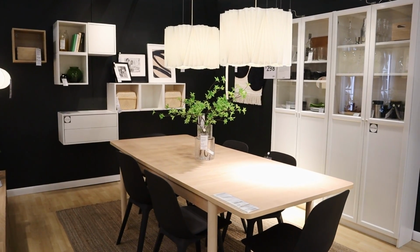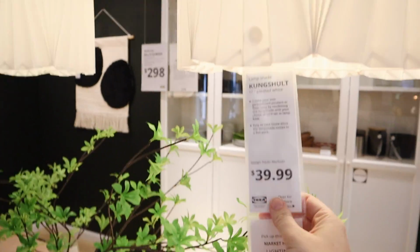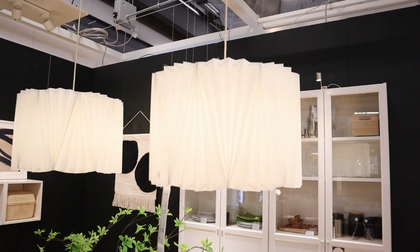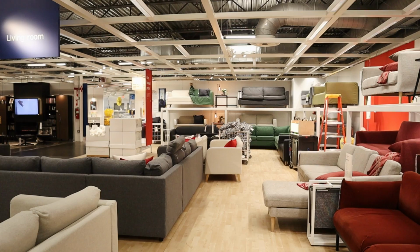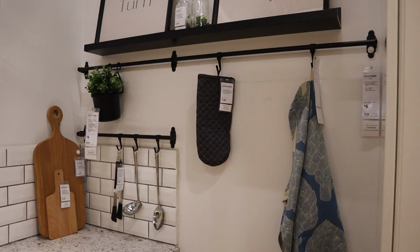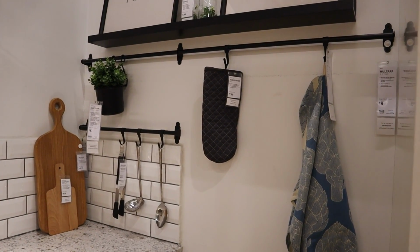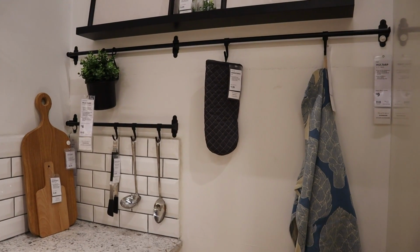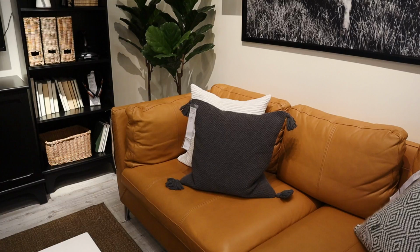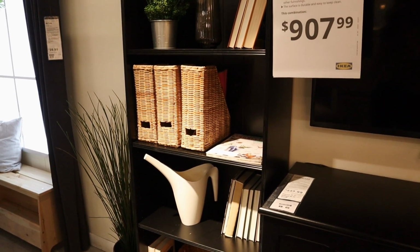Something about this color combination that is just so striking. Love this pleated lampshade too. Only $40. Ooh. It's beautiful. Love the idea of little hanging rails like this, especially if you don't have a ton of cabinet space in your kitchen. So handy. I'm always a fan of the way Ikea uses different baskets and folders to add extra storage.